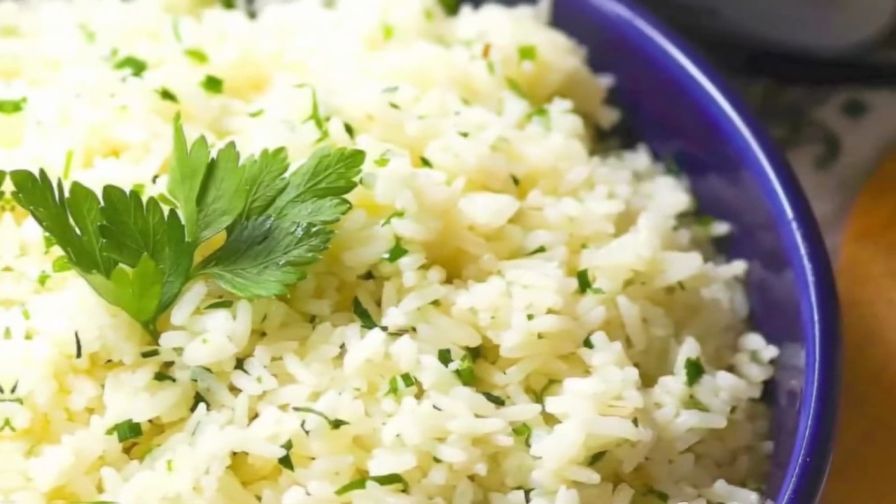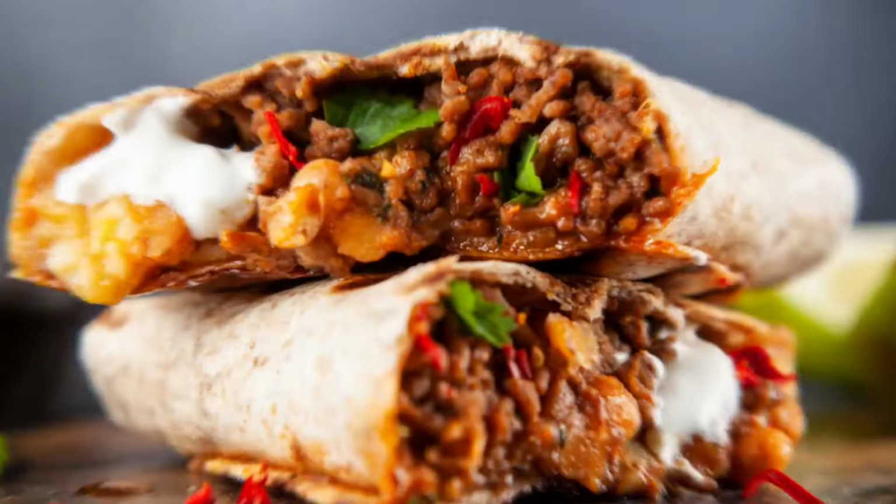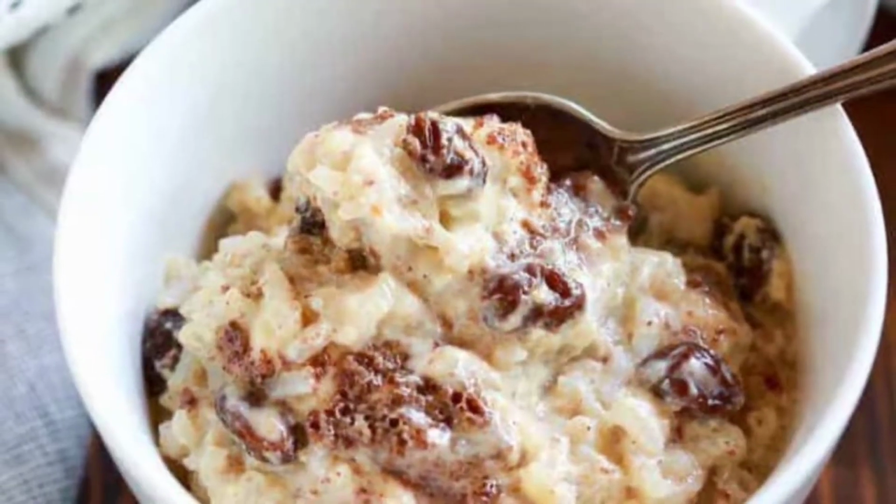And the white rice though, I always get a 5-pound or 10-pound bag of rice, because you can have it in so many different ways. You can have it with butter and herbs, or you can put it in soups, you can put it in a burrito. My grandmother was really known for her rice pudding, and hers actually was really good. You can do a lot of different things with it, and to me, rice is like the color black.